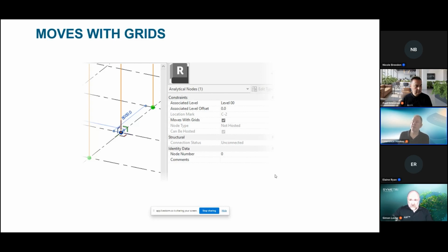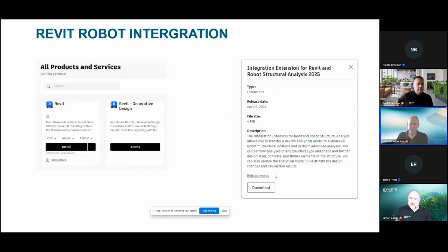Now, to expedite this workflow, we can now constrain the analytical elements to grids. So if I start to move and change the grid, the analytical model will flex and update. We've also got some tighter integration with Robot now.